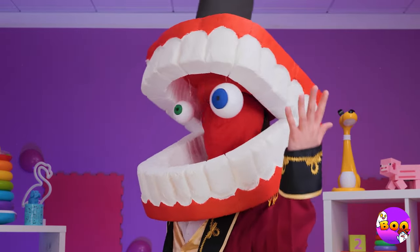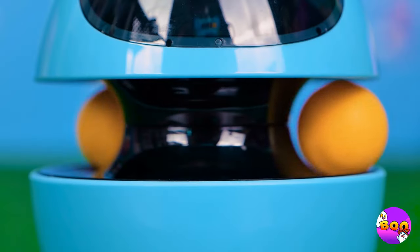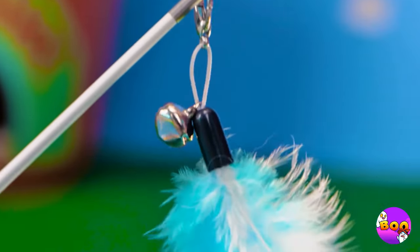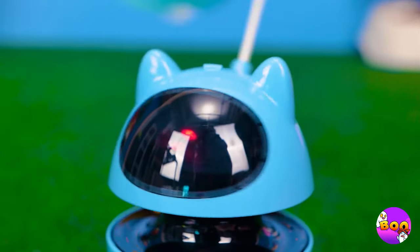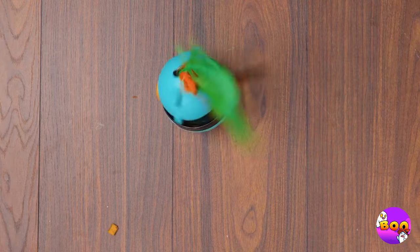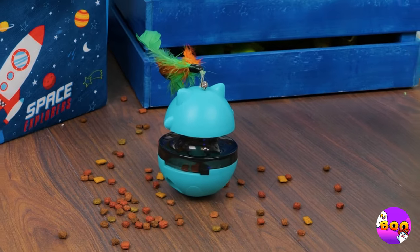Don't worry, Kane's got a new toy for you. Ooh, multifunctional. Look at it go. But it still needs a few attachments. And let's really get things cooking. We'll start with a little light show. Now it's time for a light lunch break. And now the fun can really begin.